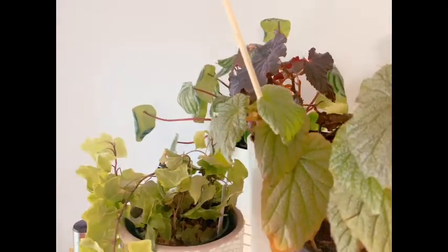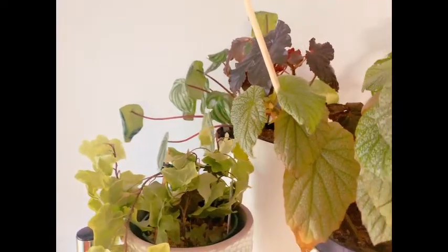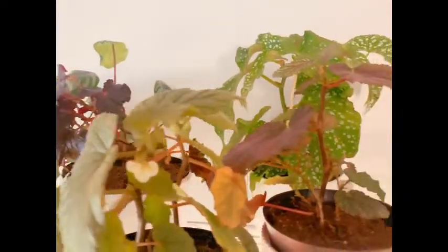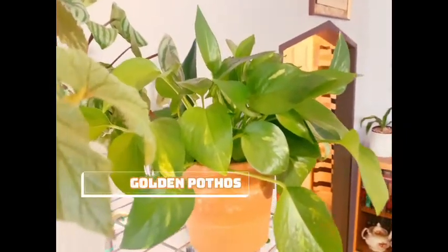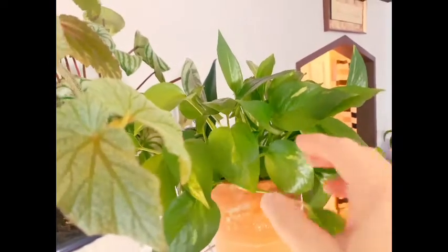All right. So we are back on a chair, just FYI, in case it gets a little shaky. This is the top of the grow shelf. This is where I keep all of my begonias, and we will kind of go through them here real quick. But I do have a golden pothos up here, but let's see. Yeah, it could use some water too. It's not as bad as the one in the window.